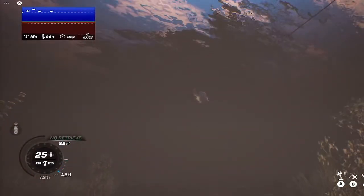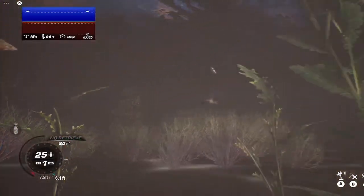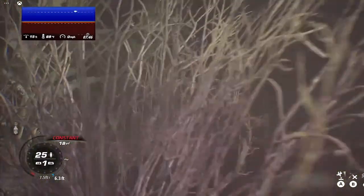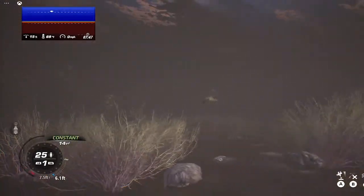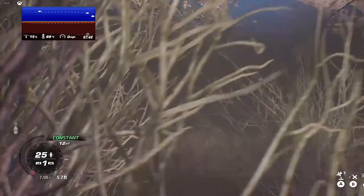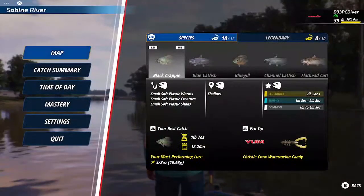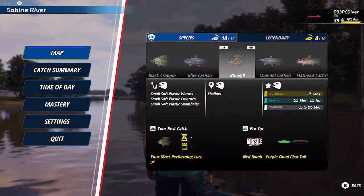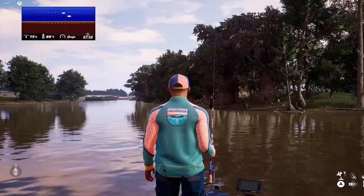I think this morning I caught an 80-something pound flathead catfish, which that's my biggest one so far. Now the blue catfish get bigger, but I haven't been able to find too many of those in Sabine River. So 81 pounds, 1 ounce, and that was today. And I think I did catch him on the blue.